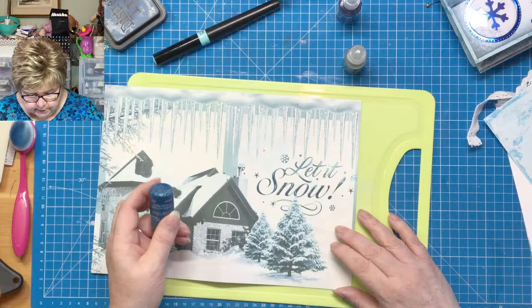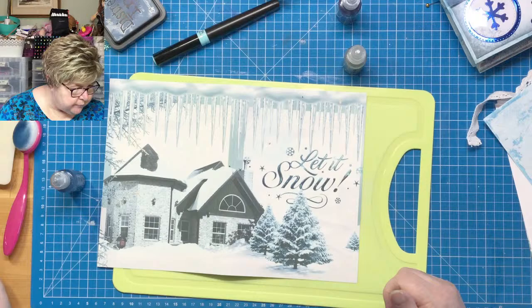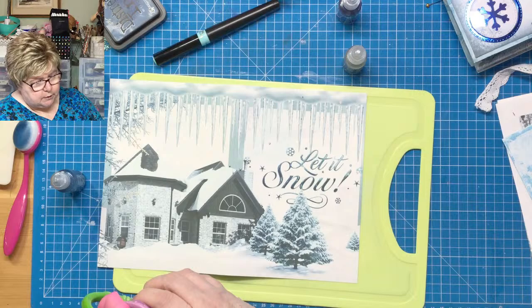So, do I need a paintbrush? Possibly. Can we get you one? Yeah, can you see if that little filbert, it's a tiny little filbert, is around anywhere? I might have put it back in here. No, I wouldn't have put it back, would I? Let's have a look. They're all watercolour ones.